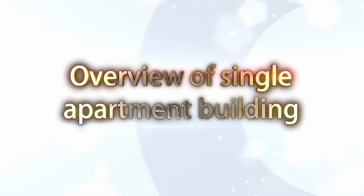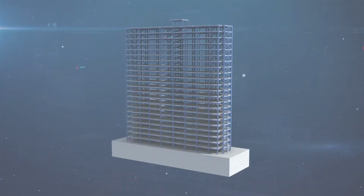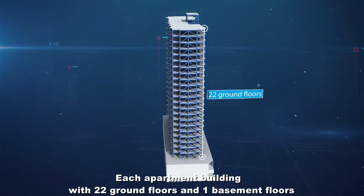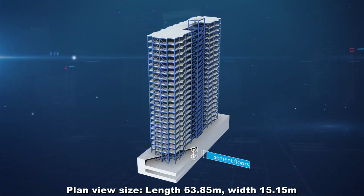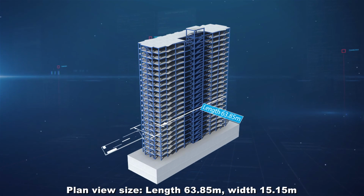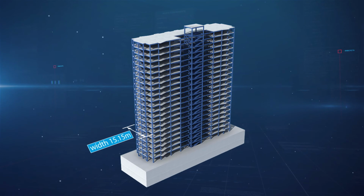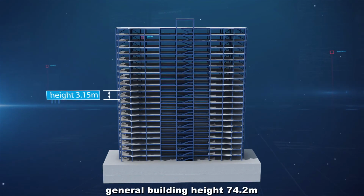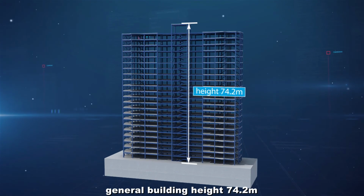Overview of single apartment building. Each apartment building has 22 ground floors and 1 basement floor. Plan view size: length 63.85 meters, width 15.15 meters. Standard floor height 3.15 meters. General building height 74.2 meters.